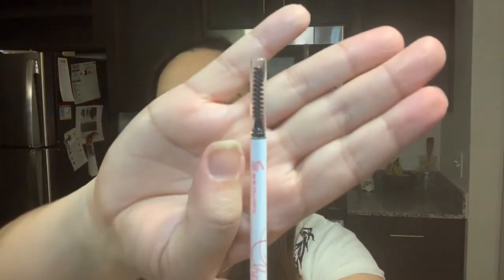If you guys ever worry about getting subscription boxes and things being sealed, which is good for your safety, these are super sealed, so nobody touched anything here. So let me see here. Okay, so one end you have that brush, and on the other is the pencil. So let me do that swatch here.